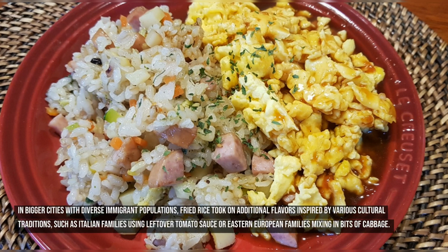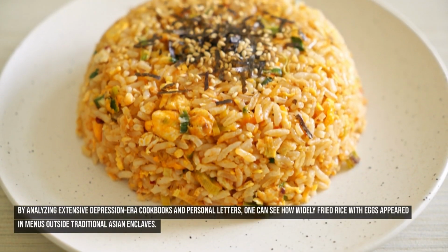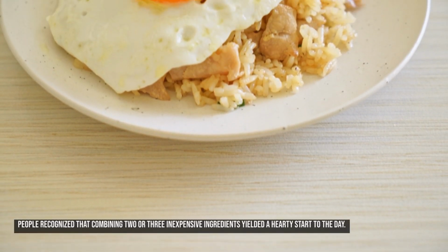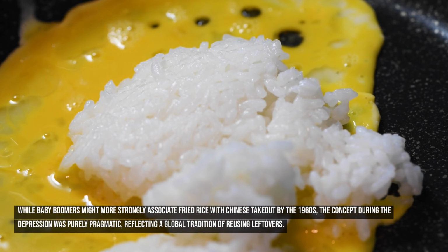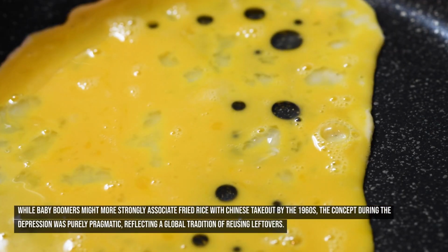In bigger cities with diverse immigrant populations, fried rice took on additional flavors inspired by various cultural traditions, such as Italian families using leftover tomato sauce or Eastern European families mixing in bits of cabbage. By analyzing extensive Depression-era cookbooks and personal letters, one can see how widely fried rice with eggs appeared in menus outside traditional Asian enclaves. People recognized that combining 2 or 3 inexpensive ingredients yielded a hearty start to the day. While baby boomers might more strongly associate fried rice with Chinese takeout by the 1960s, the concept during the Depression was purely pragmatic, reflecting a global tradition of reusing leftovers.